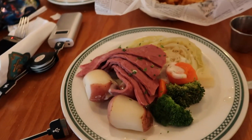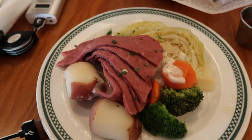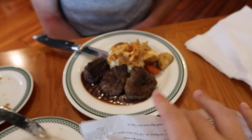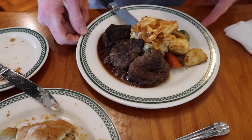This is what my corned beef and cabbage looks like. It honestly looks really good. And then this is what the beef tenderloin looks like, which also looks excellent. Those mashed potatoes look so good. There's Brussels sprouts, mashed potatoes, you can't go wrong. So we're gonna dig in.